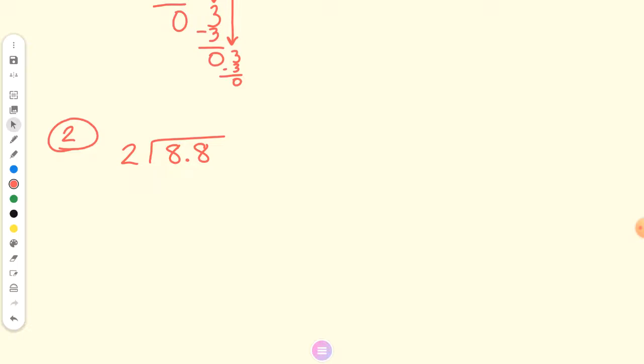Okay, so what do I have to do with my decimal point? How do I know where it goes? You count the digits? Nope, we don't count in this one. You move it up, up, up, okay? And actually the rule is move it over, over, over, and up, up, up. Why do we not have to do the over, over, over today?